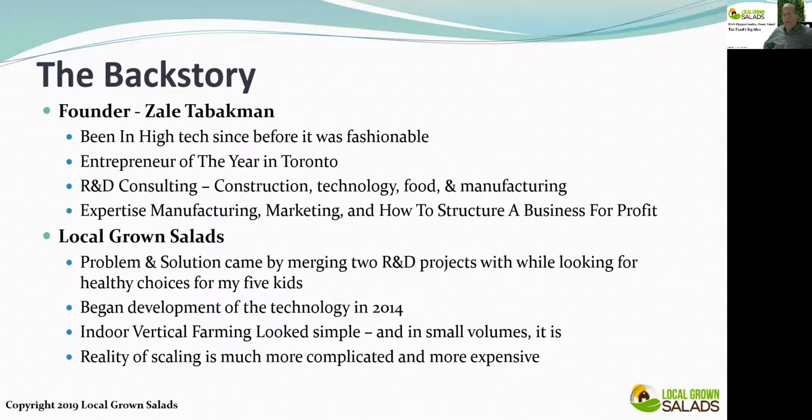Local Grown Salads started because I was involved in two R&D projects. One was with a sandwich manufacturer. You know, there's actually guys who do this. They manufacture sandwiches for hotels under the specific recipes for the hotels.